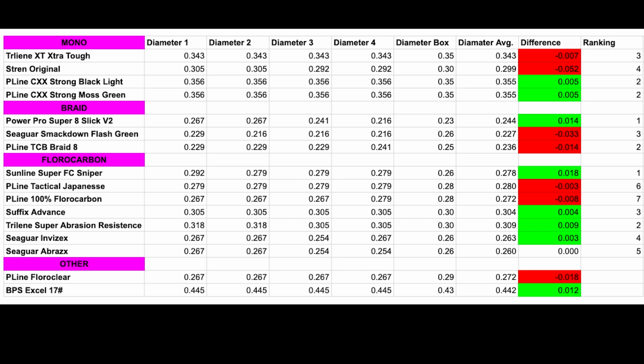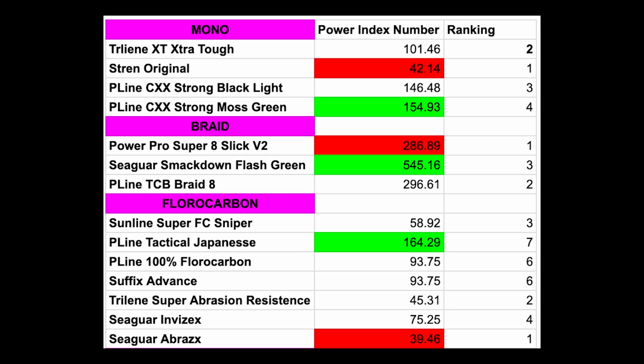All right, so the way this all worked out was the power index number was based off of the average diameter of the line. And then we put that together with the dead weight test. At each step that we tested, like when we did the regular line, we started at 10, we went to 12 and a half, 15, and so forth, it received a point. So if it successfully made it to 3 weights, it got a ×3. Then the weight that it failed at was multiplied by that number and then divided by the diameter of the line. And that number produced the power index ranking.